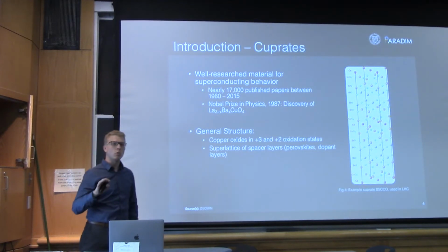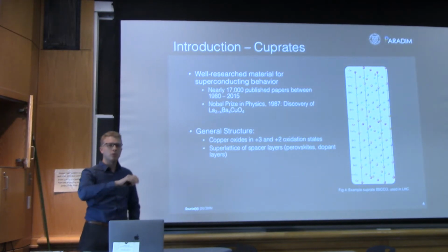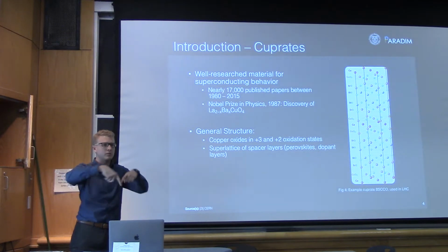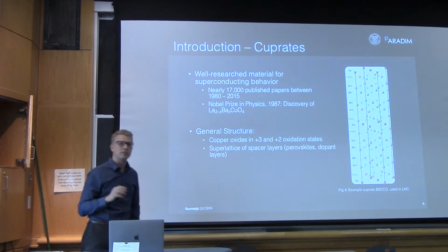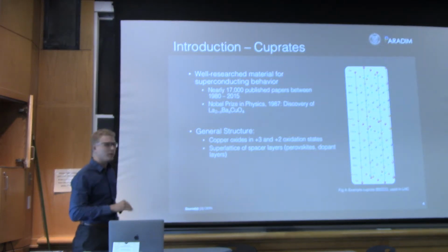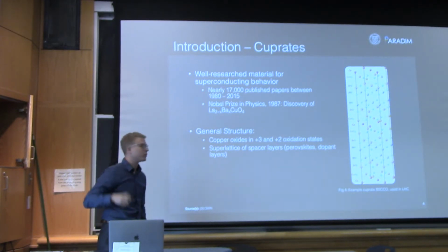The general structure required for these cuprates, and I'll walk you through the structure in a second: basically, you need copper oxides in singular sheet planes that are within 180 degrees of one another, so you can imagine square sheets of copper and oxygen. The copper in those sheets is in +3 to +2 oxidation states. And then you have a superlattice of spacer layers, so basically perovskites and dopant layers. This gives you the general structure around the cuprate layers.